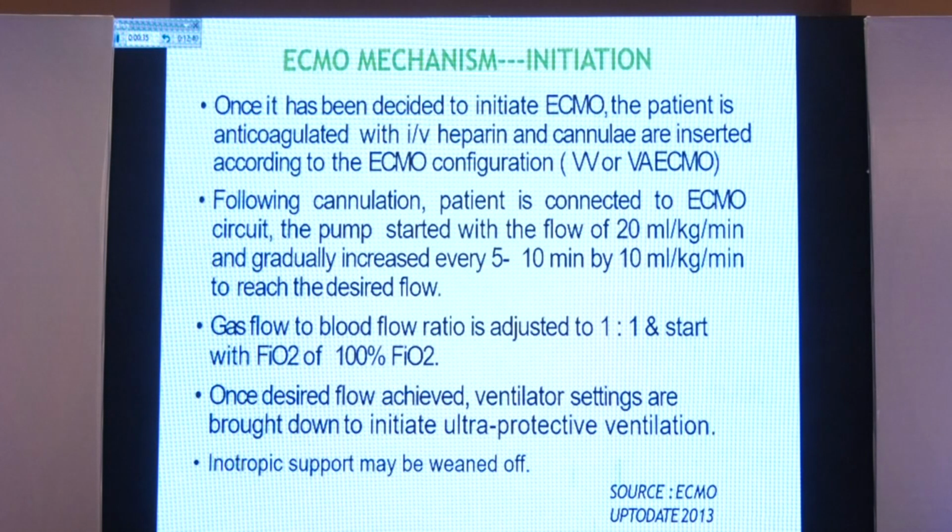Initially, the blood flow and gas flow ratio should be 1:1. If your blood flow is like 4 liter per minute, gas flow rate should also be 4 liter per minute. This is the main initial setup. And FiO2, as you do it in the mechanical ventilation, you have to start with 100%. And once desired flow is achieved, ventilator settings are brought down to initiate ultra protective ventilation.